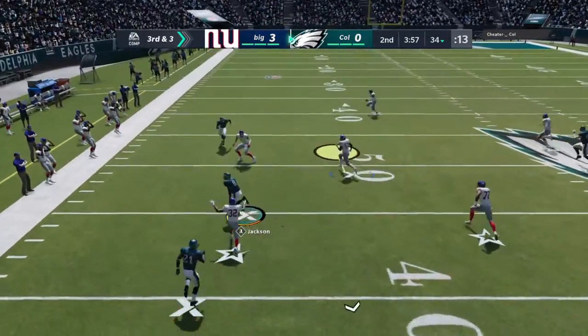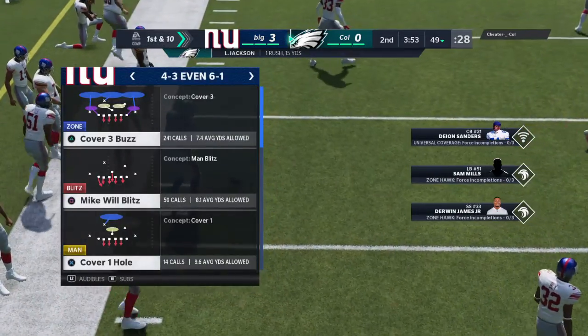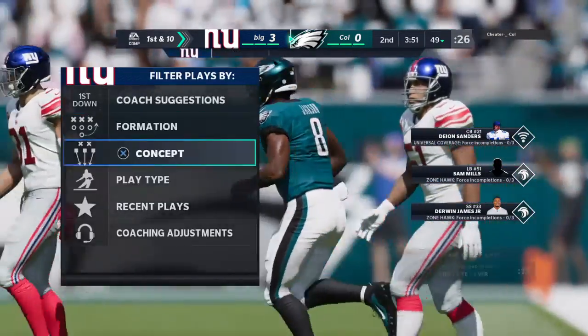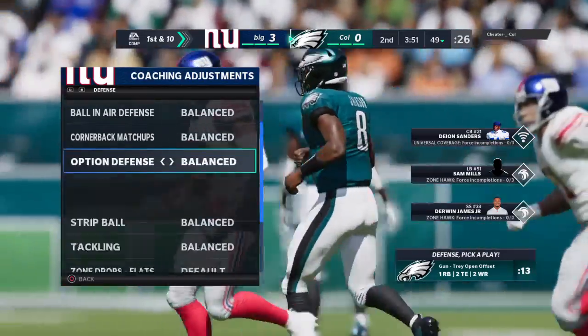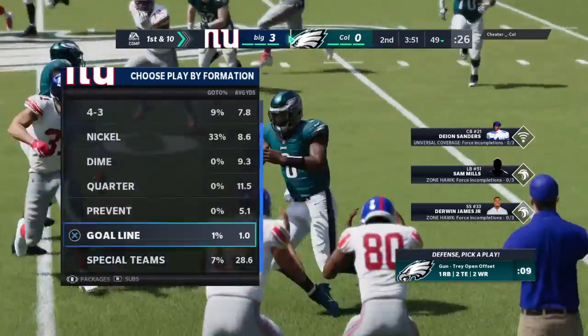He may try and run for this. Philadelphia picking up the first on a gain of 15. Good for an Eagles. First and 10 at the 49-yard line.